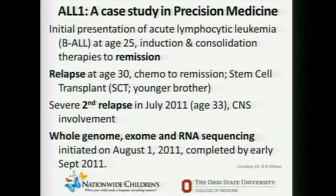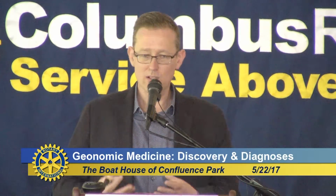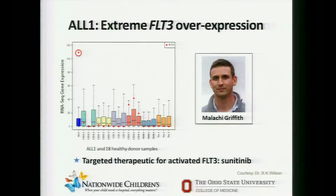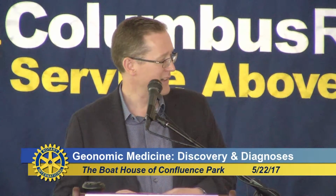So they isolated the cancer cells, they sequenced the DNA in those cells, and they also looked at expression of the genes. They looked at the RNA as well, to see how highly genes were turned on or off in the tumor cells. And what they found, Malachi Griffith was a postdoc in the lab working on this project, and what he observed when he compared Lucas's cells to normal donors was he had extremely high expression, shown in that red circle at the top left, extremely high expression of a gene called FLT3, which was actually a target for a drug called sunitinib. This was used, I can't remember the type of cancer it's used to treat, but it hadn't been used in leukemia previously. But they realized it could potentially be a target for tailoring therapy for Dr. Wortman.